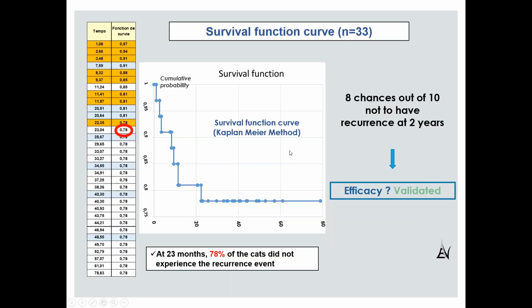So when you look at the Kaplan-Meier, well, it's not that bad. When you go back at 23 months, you have a 78% chance that the cat did not experience the recurrence event that you're looking at statistically. What you can say more simply is that you nearly have 8 chances out of 10 to be free of recurrence after 2 years. So in our mind, even though it's a small cohort, and that's often the problem in veterinary literature, somehow the efficacy is validated for us.